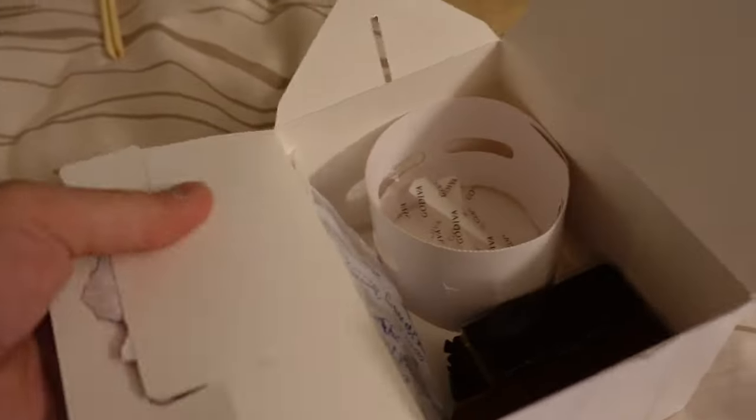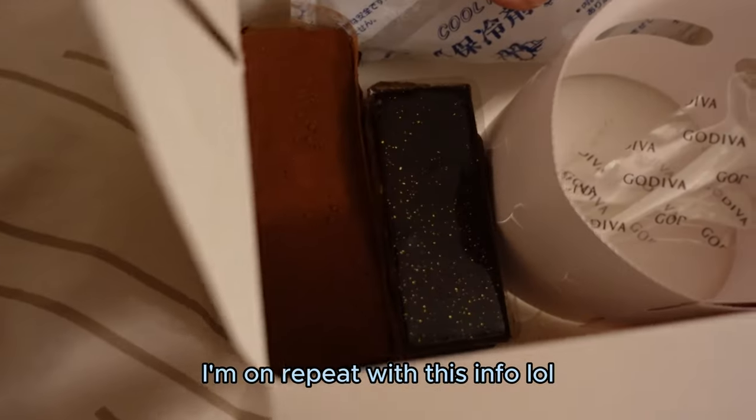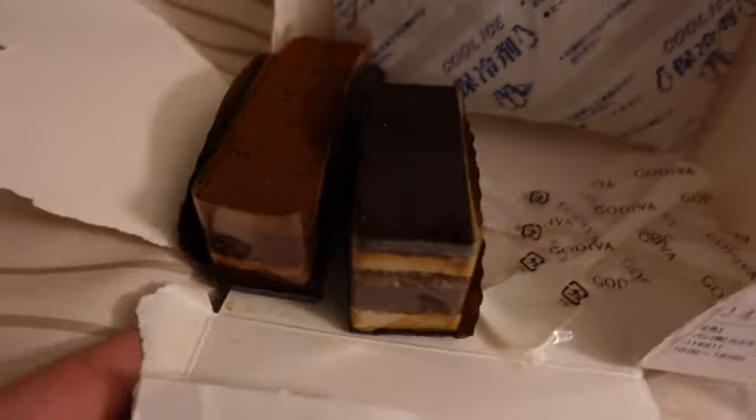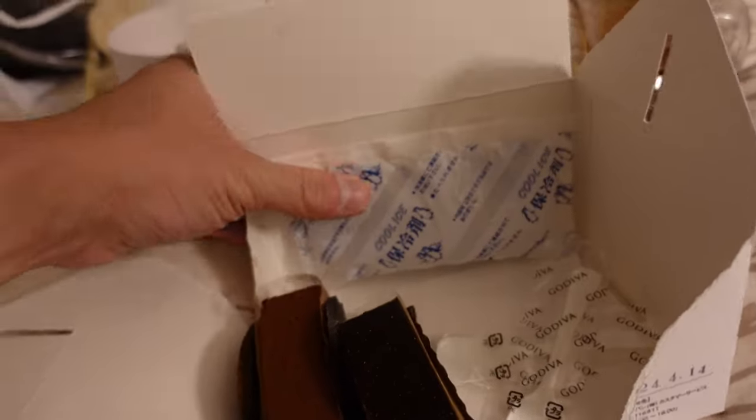I got some treats from Godiva. I just want to say one thing about the sweets in Japan. They give you a little ice pack, which is nice because most of these desserts are best eaten when chilled, you know? Yeah, the ice pack is way nice. Two individual cakes from Godiva, neatly packaged with a little ice pack.